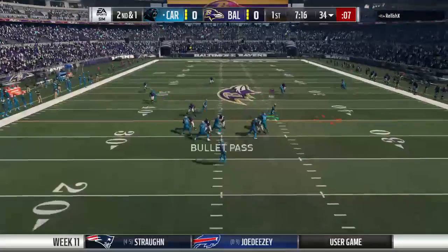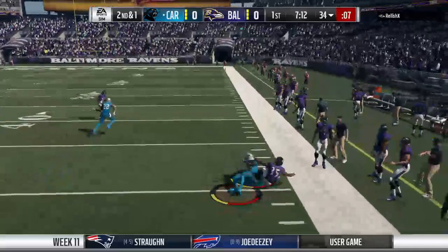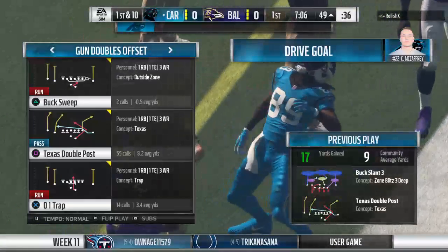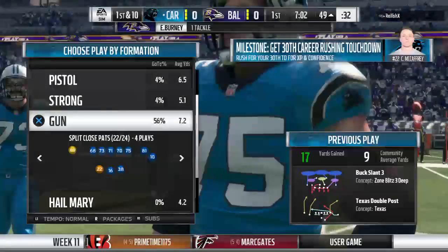From the shotgun, he'll look to throw. Quick hitter here, it's complete. And he'll be taken down, but not before he gets into enemy territory. 17 yards on the pickup there. The drive will continue. It's a first down.